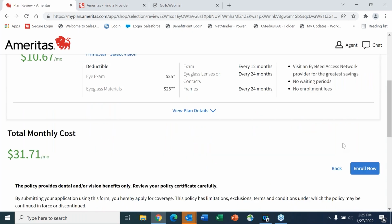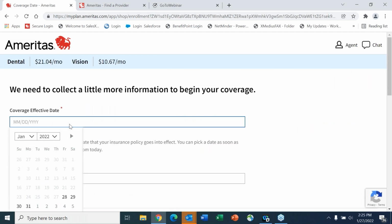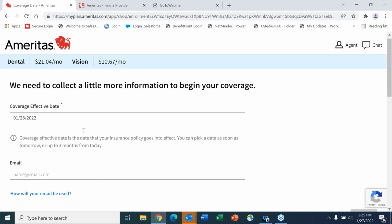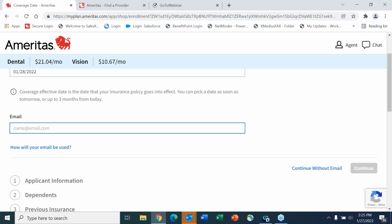And again, this is exactly what your hyperlink is going to look like. Effective date, you can go as soon as tomorrow, or you can go 90 days in the future. Let's just do tomorrow. Email, they don't have to have an email address, but if they want to receive their ID cards electronically, type in their email address and we'll send them electronically. If they don't type in their email address, we'll send the ID cards via mail. Usually it takes 7 to 10 business days for that to come in the mail.